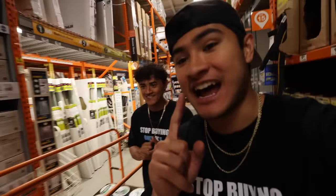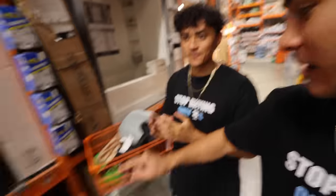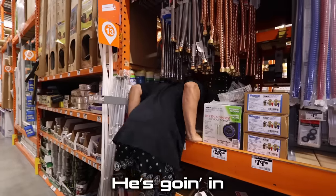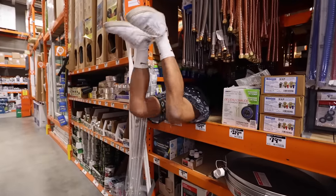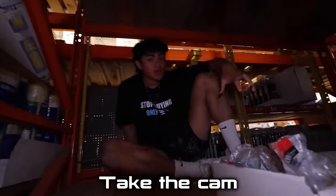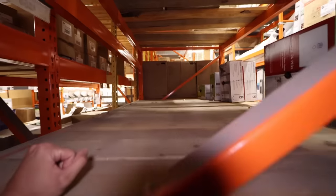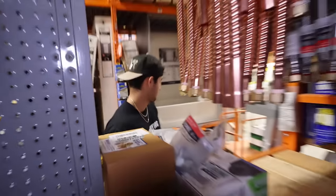But now it is time to assemble the fort, bring all of the goodies into this. We gotta get moving. He's going in. Take the camera. Yo, look at it up in here, guys. So much room. This can be the main level. And then up here, we can build a second story and really deck this thing out. But we gotta lay low and be quiet because they are on to us. I'm gonna start handing you stuff, okay? Okay.